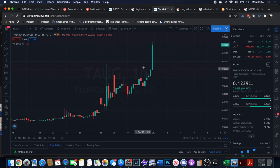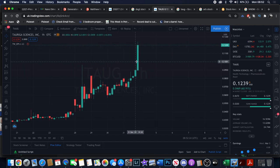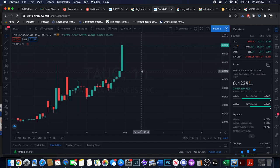But I think with TAUG, if you can get it sub 15 cents, I think you're in a good position. Remember guys, this is a swing trade for me. It's not a day trade. I think if the CEO can make further announcements on Twitter, then this could easily go to 30 cents, and that represents a 100% profit on your position if you get in at 15.